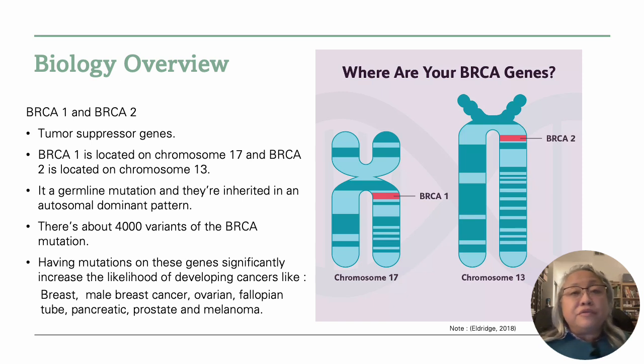This is a biology overview of the genes. What are BRCA1 and BRCA2 genes? They are tumor suppressor genes, and this means they will destroy cancer cells. As you can see in this image, BRCA1 is on chromosome 17 and BRCA2 is on chromosome 13. It is a germline mutation and they're inherited in an autosomal dominant pattern.